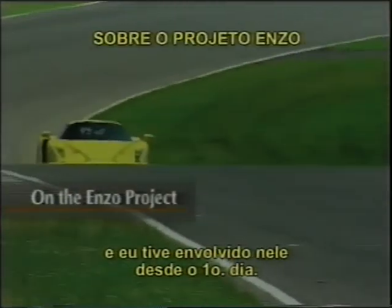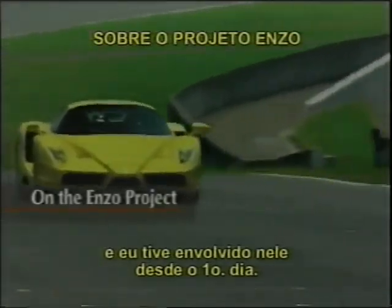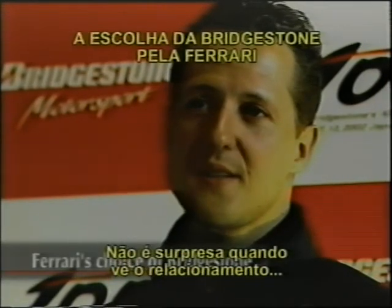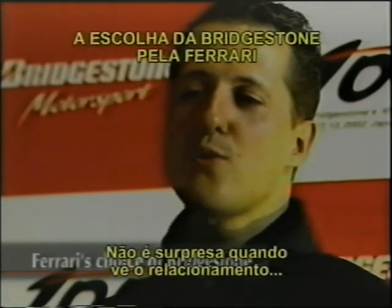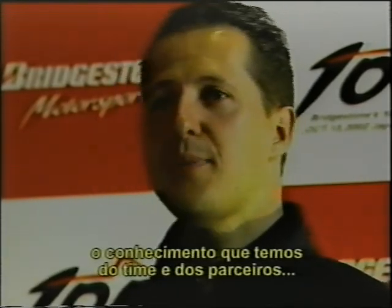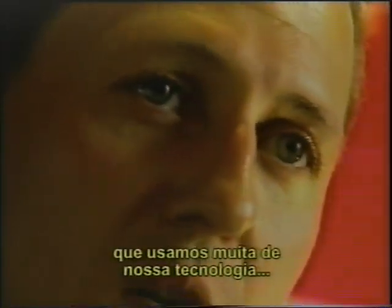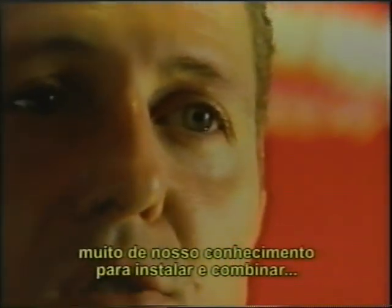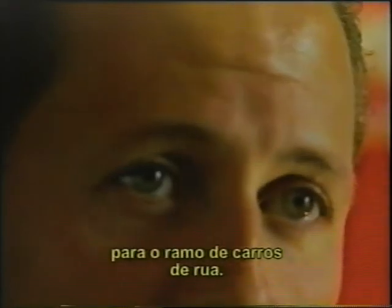The Enzo has been a very special project, and I have been involved from day one, which was the first time I have been so closely involved in development. I was there to give some of the comments. I think it's no surprise that when you look at the knowledge we have inside the team, inside our partners, that we use a lot of our technology and knowledge for the road car business.